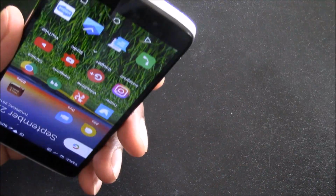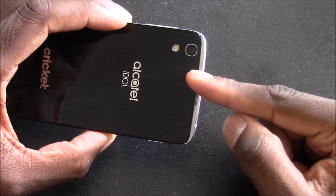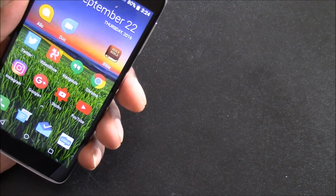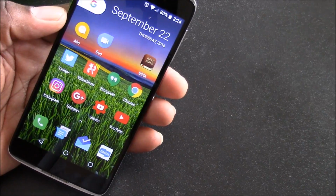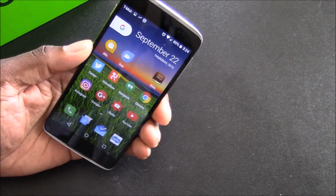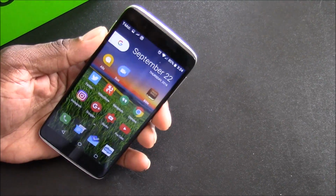And then you've got the charge and sync cable that's kind of to the left. Why they did that, I don't know, it really doesn't matter. It doesn't bother me too much. On the back here, you've got that nice camera there. So let's zoom out a little bit here. This phone is pretty impressive with the build quality. You've got a front-facing camera there and proximity sensors.